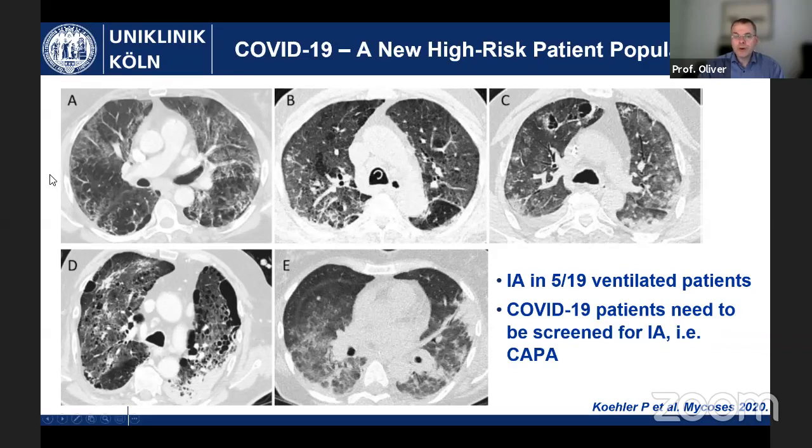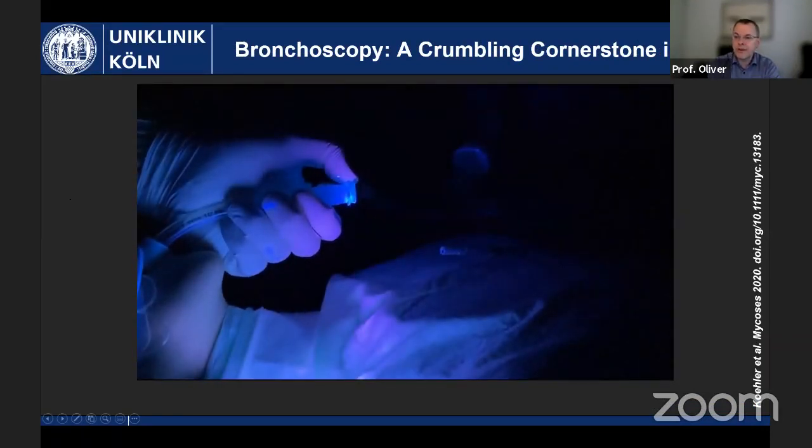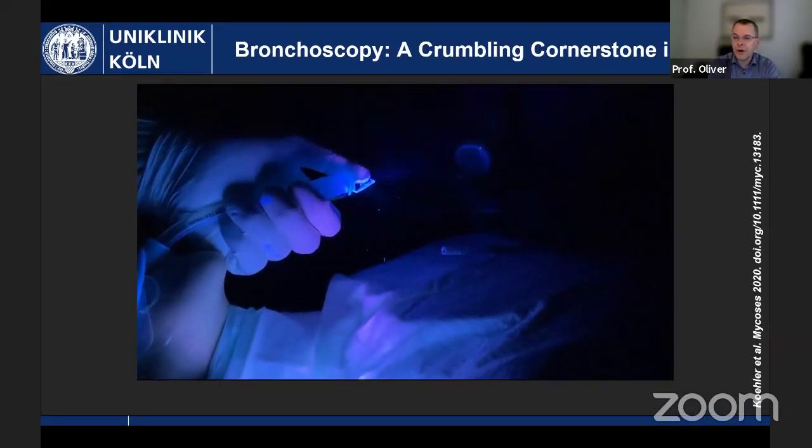And while we don't necessarily should calculate percentages, if we have just 19 patients, it is 22%. And it is 22% all the way till today, where we had hundreds of patients being ventilated on our ICUs. So we need more diagnostics to finally diagnose what's going on in these patients.